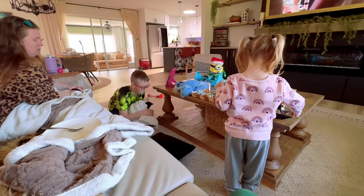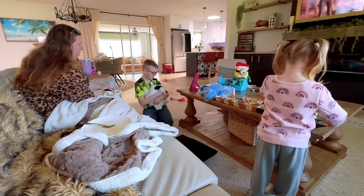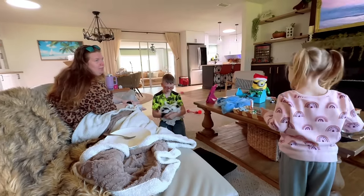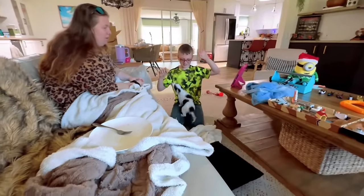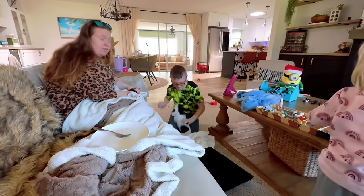Eventually they'll get to a size where they have a bigger wardrobe. Yeah, exactly. And they have a lot more shorts. 99% of the time, they're wearing shorts. Yeah, that's true. So they don't need a whole lot of jeans because they just don't wear them. Yeah. Like today it's cold. Yeah.